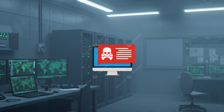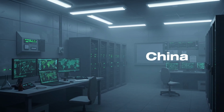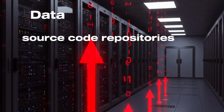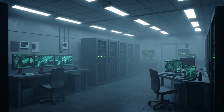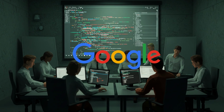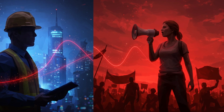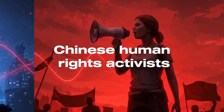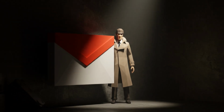Once inside, malware installed itself silently, opening a secure connection to servers traced to China. From there, the hackers began siphoning off data, source code repositories, internal communications, and private Gmail account information. The attack was stealthy, precise, and incredibly effective. Google's investigation revealed something even more disturbing. The hackers weren't just after intellectual property. They were targeting Gmail accounts used by Chinese human rights activists. These weren't random attacks. This was espionage.